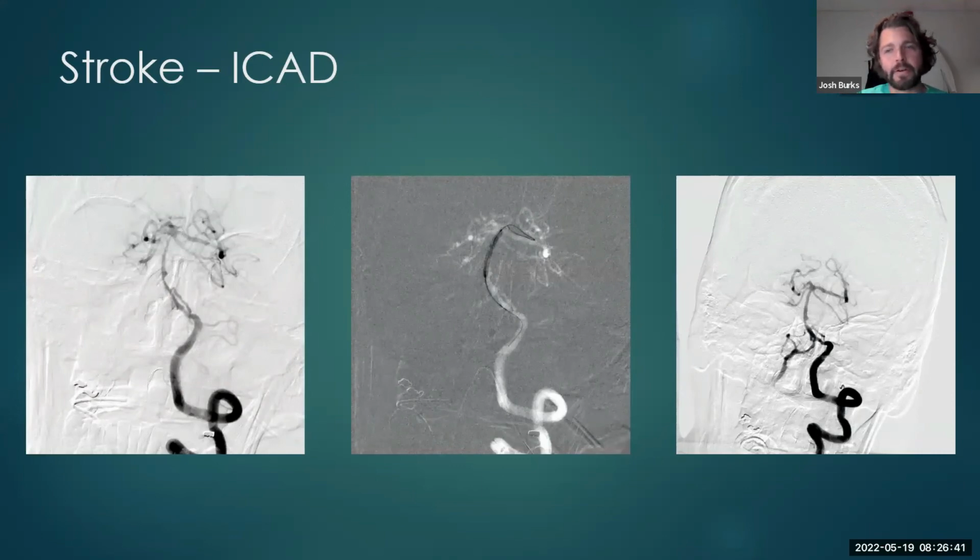On the left is our initial angiogram through the left vertebral artery. And here you can see that the PCAs are filling. Normally, the basilar just trickles out, and you can barely see it. There's just a tiny channel of it that's still filling. And so this was treated, and this is ICAD. This is what ICAD looks like, and it can occur anywhere. It can occur on the ICA, the MCAs, also commonly, and obviously as here in the basilar.